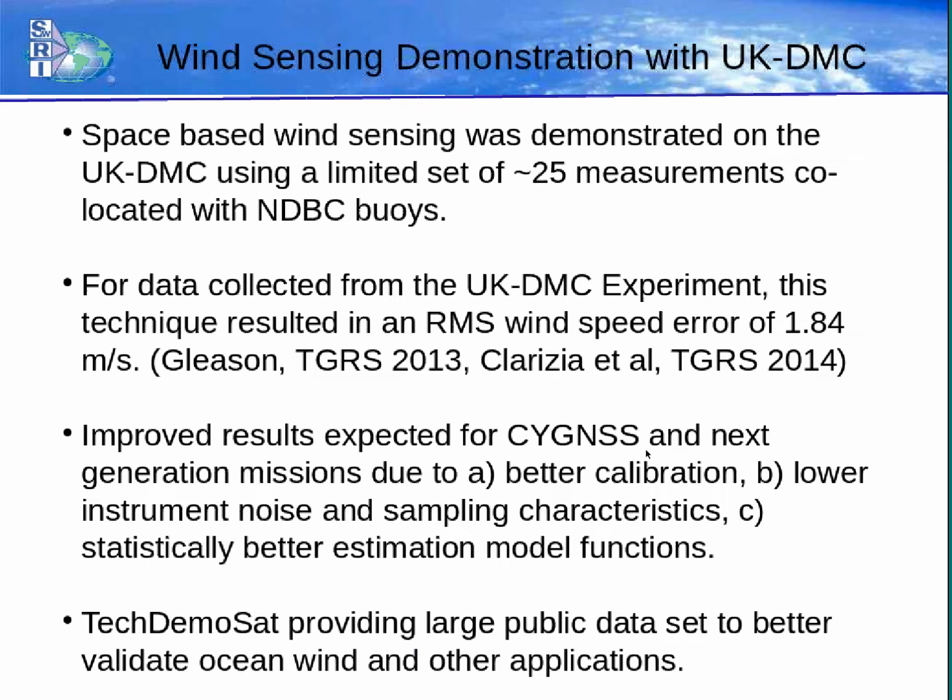With TechDemoSet, we're probably going to get a lot more data and really tie down some of the accuracies. But with 25 measurements, that's what we managed to pull off. For Cygnus, we're doing several things to try to do this a little bit better. First of all, we're going to have better calibration. The UK DMC instrument was not calibrated at all. We basically hacked this thing on at the last minute. It had the AGC running, and there were all kinds of bit distribution sampling problems. So there's going to be a much better calibration on Cygnus.